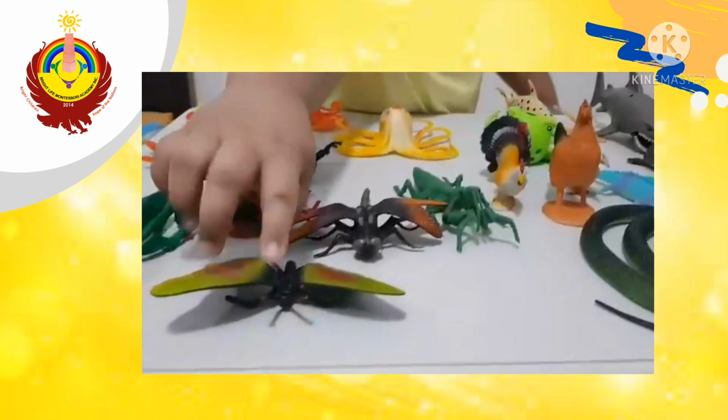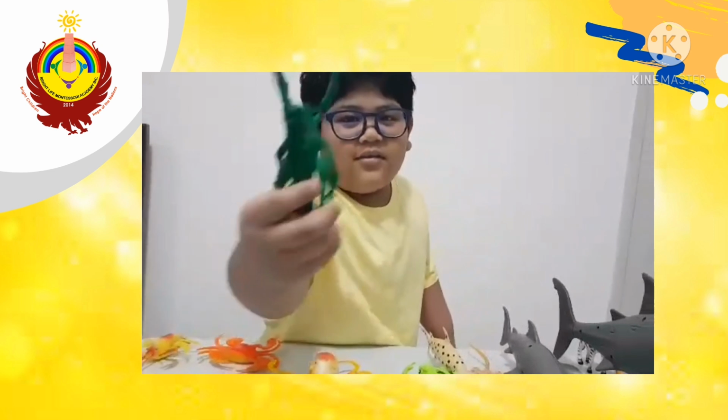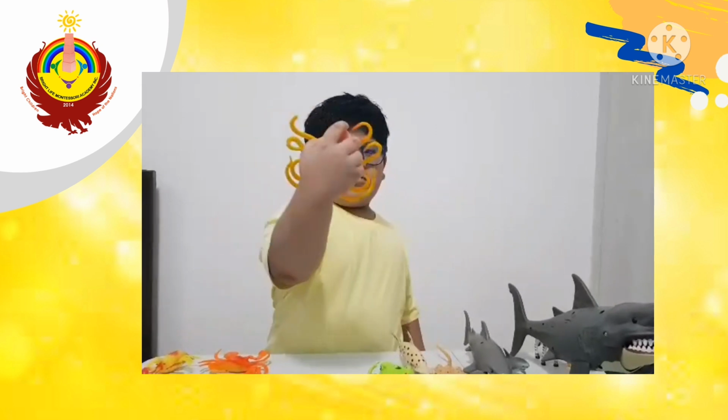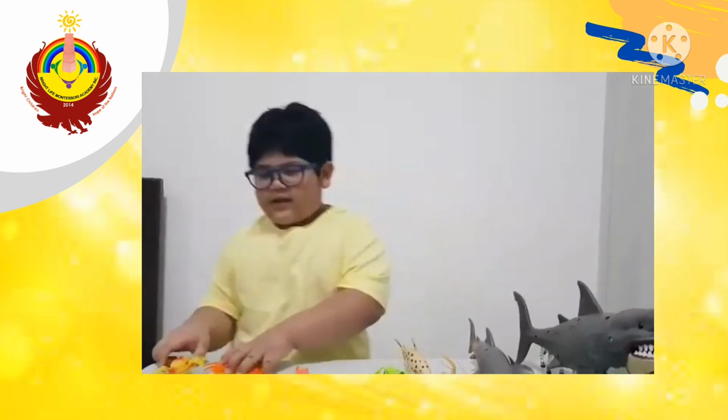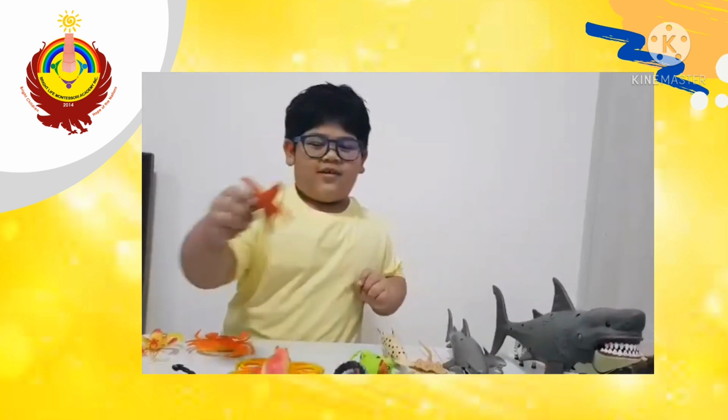And today we're going to talk about the invertebrates. So there are butterflies, there's grasshopper, there is mantis, there is a dragonfly, there is a ladybug, and scorpion is arachnid. An octopus is a mollusk, crustacean is a crab and a lobster, and the echinoderm is a starfish.